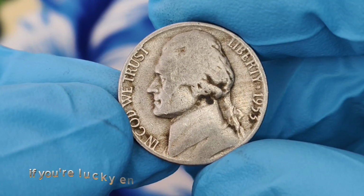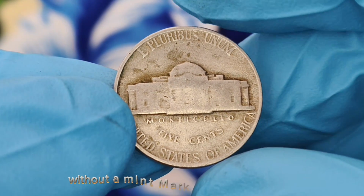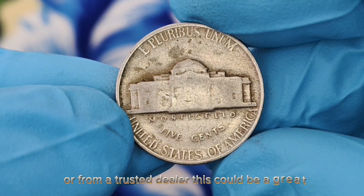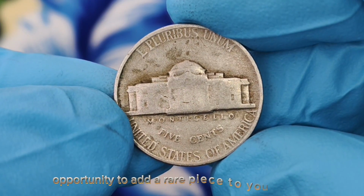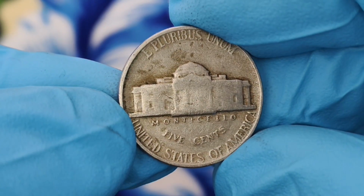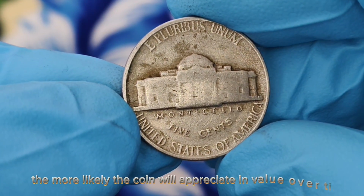If you're lucky enough to find a 1953 Monticello Jefferson nickel without a mint mark in your local coin shop, or from a trusted dealer, this could be a great opportunity to add a rare piece to your collection. Just remember, condition matters. The better the condition, the more likely the coin will appreciate in value over time.